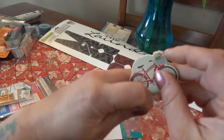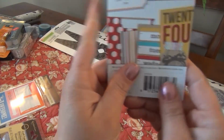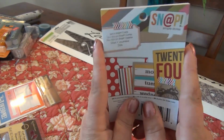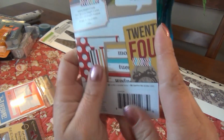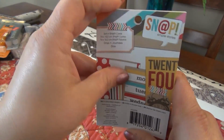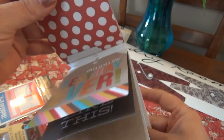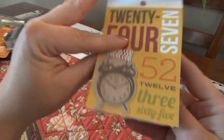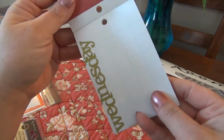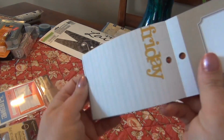Okay, then. Moving on, we have so much of the Smashbook and the Snap stuff, which was all on sale. So I paid $1.29 for this. And this is just the little tags, the journaling tags. These ones have a lot of the days of the week. I like that, so I could put them in my book.